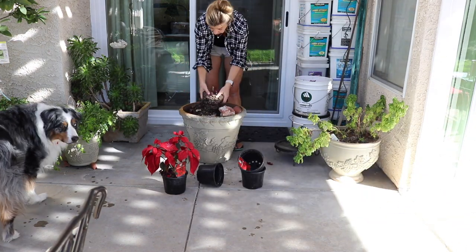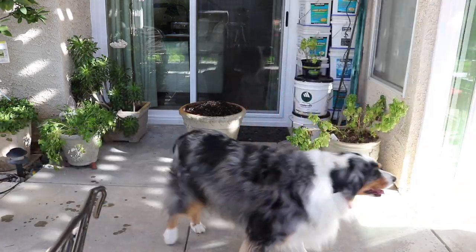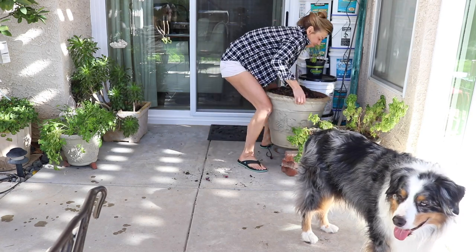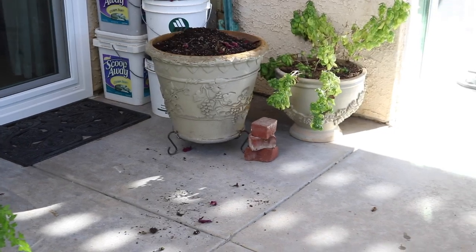If you're wondering about the buckets that are stacked up here, they're full of firewood. We try to keep a little bit of wood on hand because it makes a nice atmosphere when we have guests. But because of the pandemic, I'm starting to rethink keeping all this wood around.